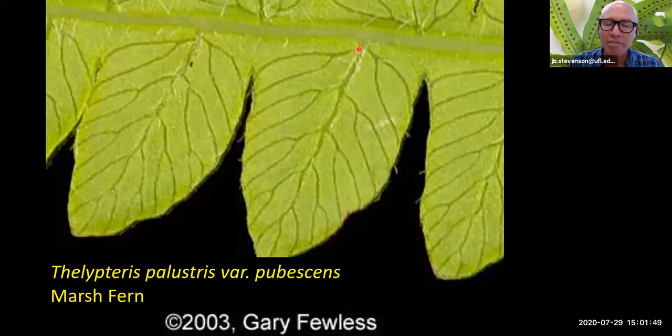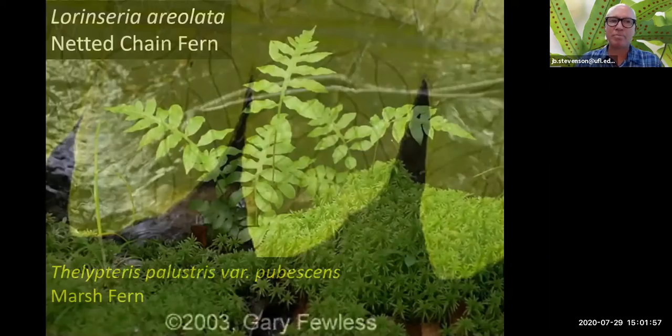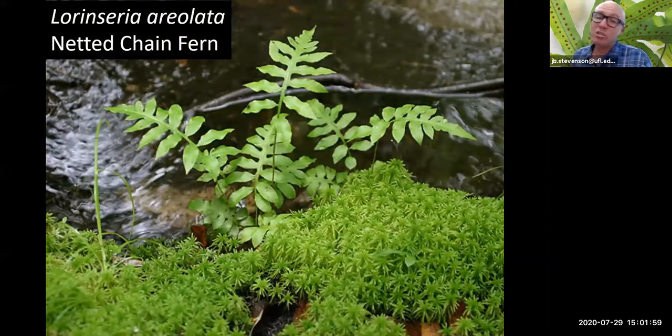Not making this stuff up. The veins bifurcate, once bifurcate, into that little tuning fork shape. What used to be called Woodwardia is now Lorinseria, if you care. This is the netted chain fern. This is the classic pinnatifid leaf arrangement here.